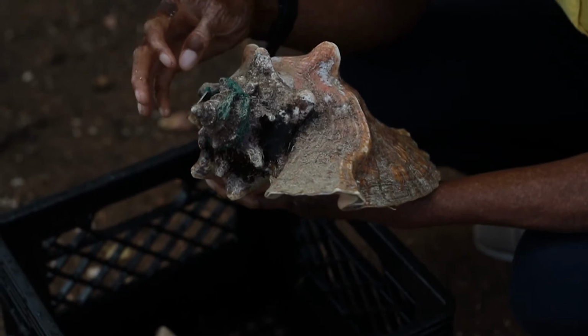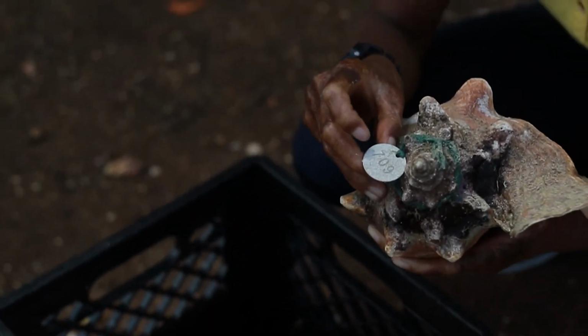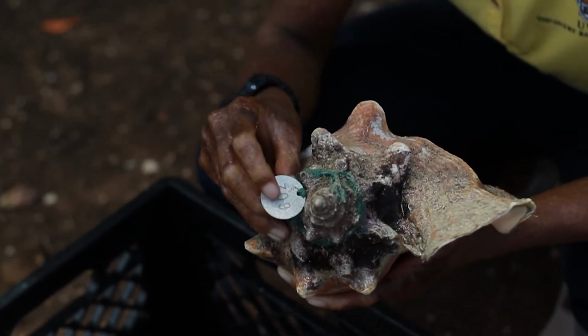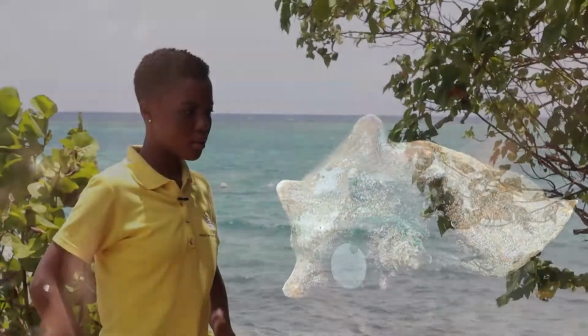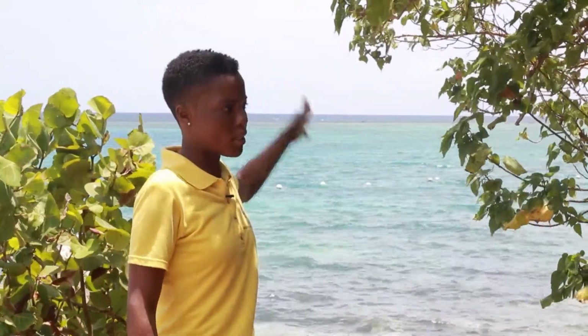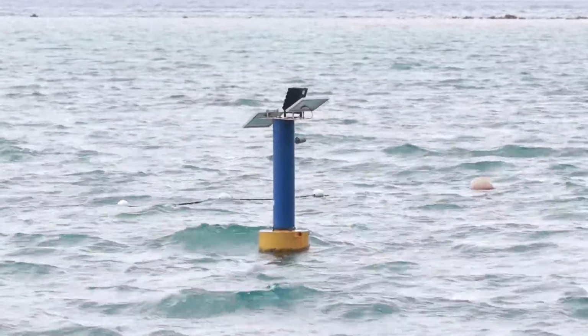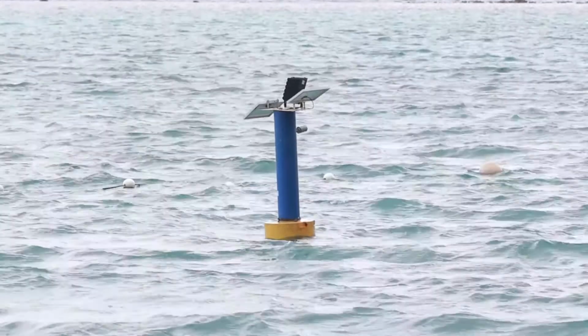So one issue that we are facing currently is that of poaching. So despite being within a protected area, we occasionally encounter fishers who try to remove the conch from the pen. So in the test run of the project, we actually lost 13 conch to poachers. However, with the installation of a light, which is that blue and yellow structure that you're looking at there, as well as our secondary light, which is behind our pump house, we've seen less incidents of poaching.